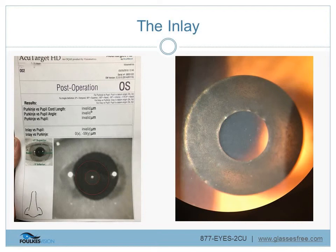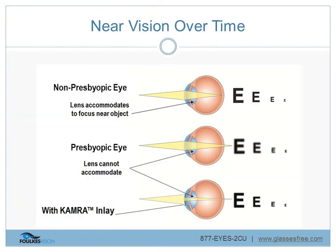So when we do these procedures, there's a series of steps you're going to go through. This slide is in here to show you that as we age, these natural processes occur with presbyopia, where whatever your vision was, near or farsighted, you no longer can change your focus because, remember, as I told you, the lens has become stiff and it can't become thick to give you more magnification. So what's neat is this KAMRA Inlay essentially flatlines that degradation in your vision, so the vision will not degrade over time, right on through until presumably you reach the years when you've got a cataract.